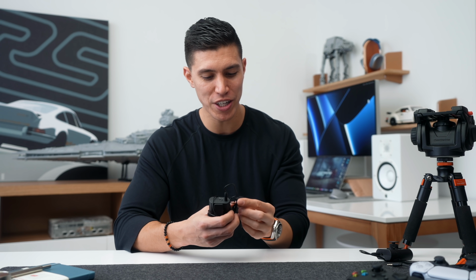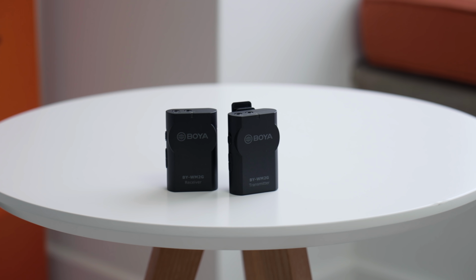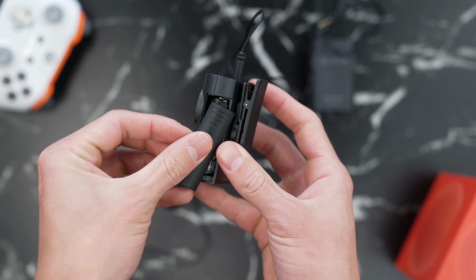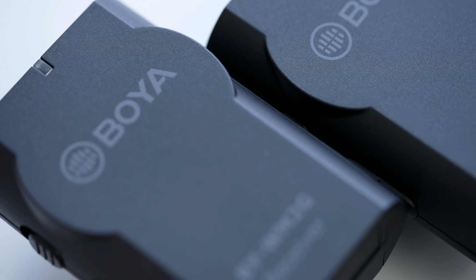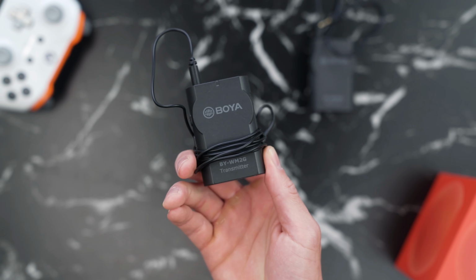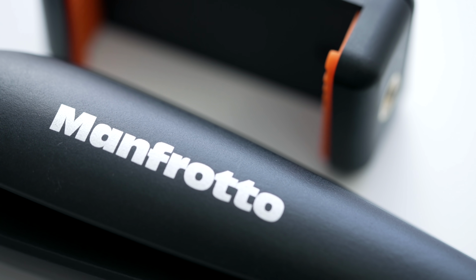If you want to stay on budget and you want a lav mic, this is one from Boya, and under $50, that's pretty hard to find a wireless mic solution. The only drawback I would say is they do take AA batteries, but that's also a blessing and a curse, because if you run out of juice, you can always swap them out easier than having to wait to charge it up. So that's really an option up to you, and it will definitely sound way better than your built-in audio.